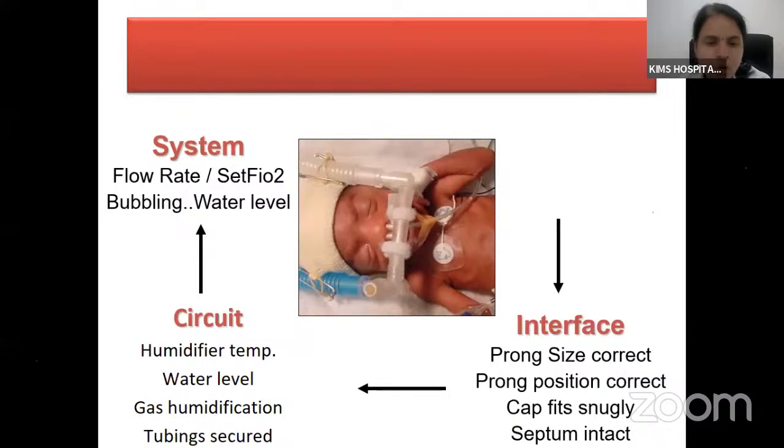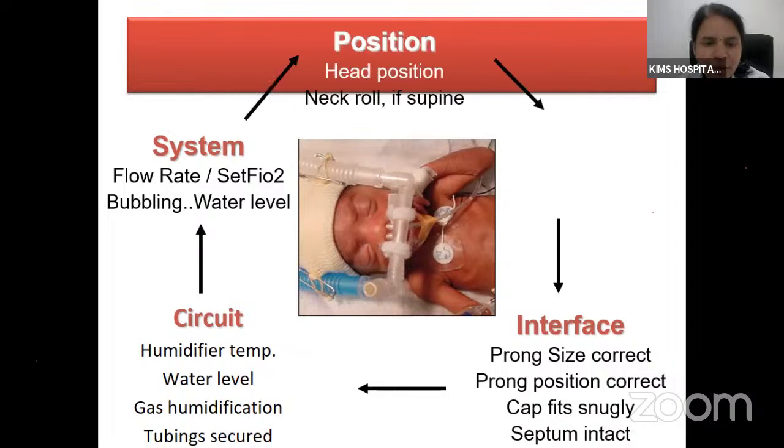In the circuit, one notes whether humidification is optimal, whether the water level is filled until the chamber marking, and whether the gas is heated and humidified while being delivered to the baby. The tubing needs to be secured. When it comes to the system per se, one notes the flow rate, the FiO2, as well as the PEEP.